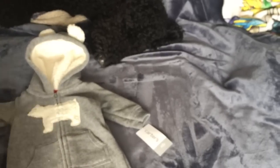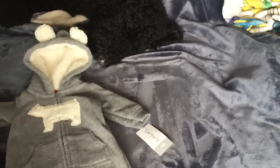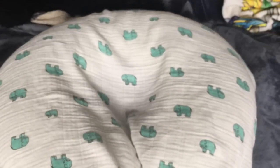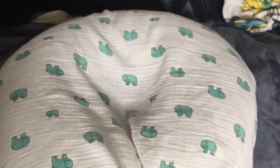Okay. Hey, buddy. This is a Carter's size newborn, and it's a fleece with the Sherpa inside the hood with the little Sherpa bear ears and the bear on the chest. I'll go ahead and put the Boppy up now that the box is gone. I love it. He's going to feel so awesome in that. Sorry, bud. Okay. I think we have one thing left and then on to the baby.